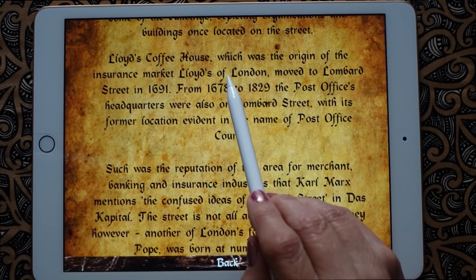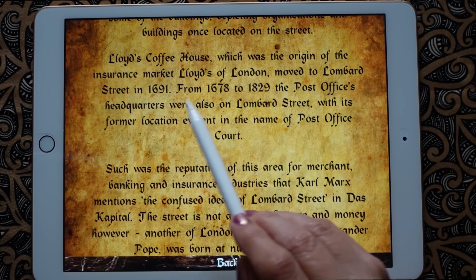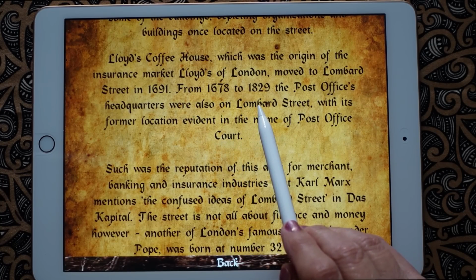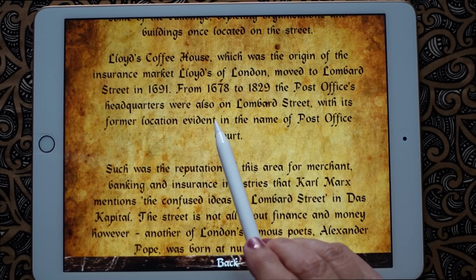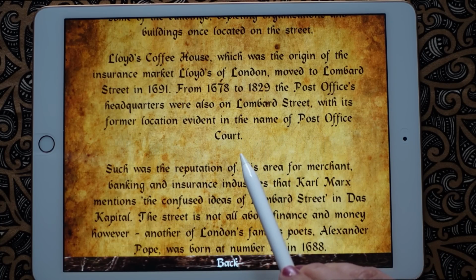Lloyd's Coffee House, which was the origin of the insurance market, Lloyd's of London, moved to Lombard Street in 1691. From 1678 to 1829, the post office's headquarters were also on Lombard Street, with its former location evident in the name of Post Office Court.